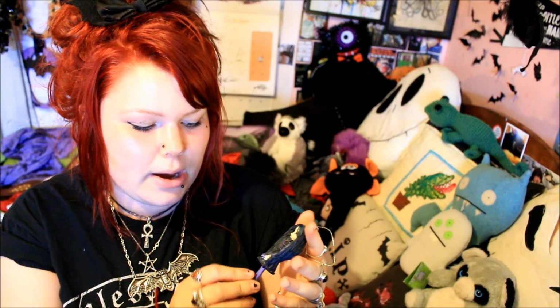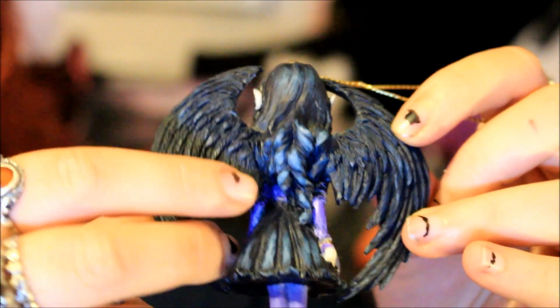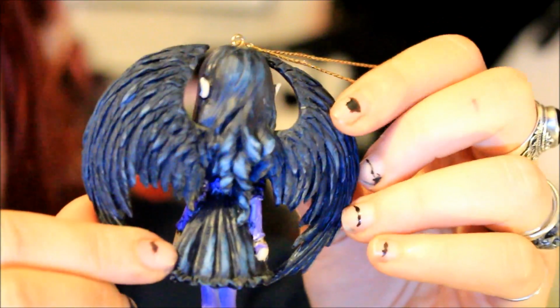Now, on the subject of holidays, I got something which I thought would be an amazing Christmas decoration, and it is this little black dark angel. I was drawn to her mainly because of her super gothic clothing, but since buying her and having a closer inspection, I absolutely adore her hair. She's got lovely black hair and then it really nicely blends into blue. I used to have a hairstyle very similar to this, which is why I was so drawn to it.